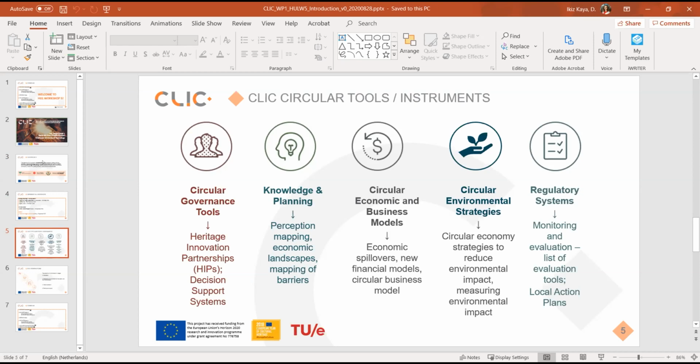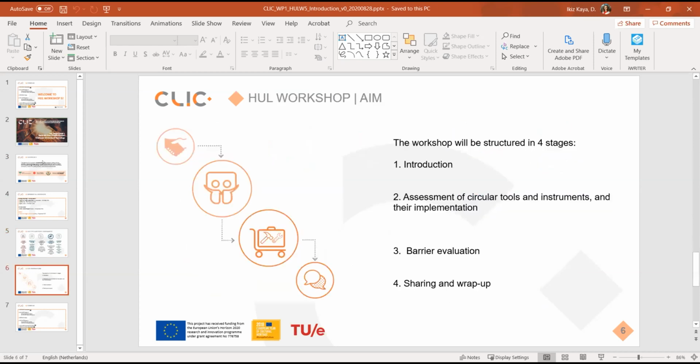So what we aim to do with this workshop today is to initially introduce you to some of these innovative tools that have been developed by the CLICK project. Most of them have been tested and actually validated in these pilot cities. And then, after this introduction session, we would like to show you these tools. And then we will go into these breakout rooms.